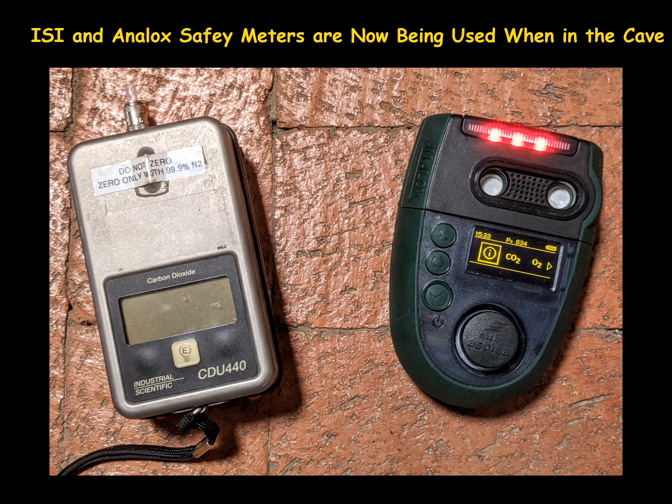Here's an ISI on the left. It's about 8 years old, 10 years old, that I rebuilt. I got it on eBay. It has a pump in it, and the batteries were shot. It had nickel cadmium. I converted it to lithium ions now.